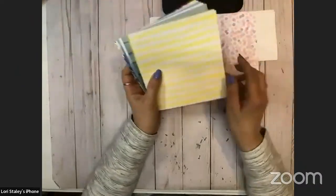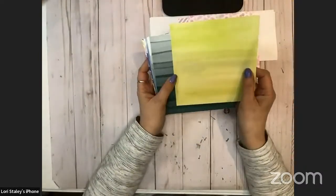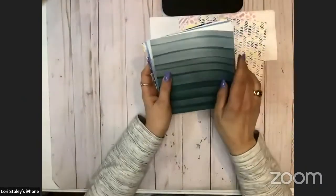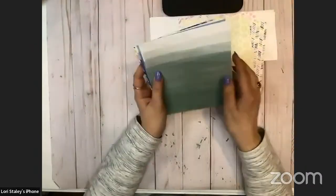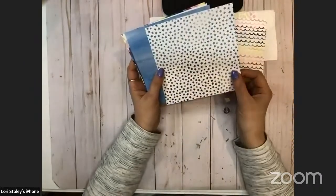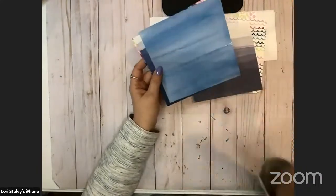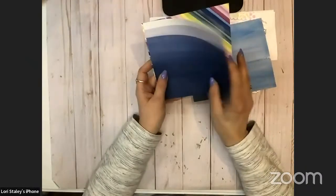Oh, polka dots. There we go. These will make great backgrounds for the more subtles, and then really cool accent pieces, right? There's some pretty Peacock and Lost Lagoon in that one. This will be good with the By the Bay product bundle. I'm not sure if it's bundled or if it's going to be sold separately, but I know the designer series paper is not carrying over from that suite collection, but you could absolutely use these blues with that.